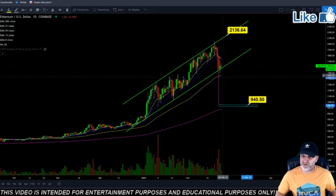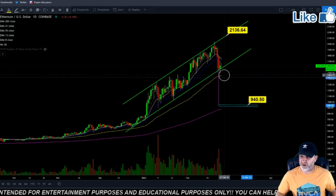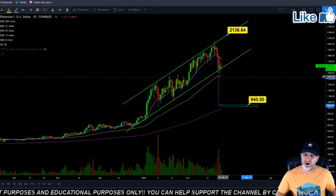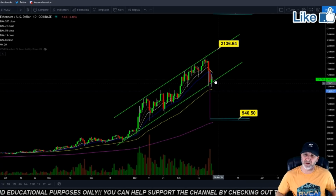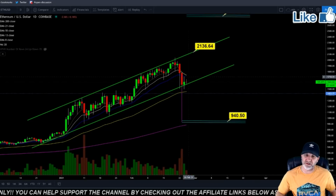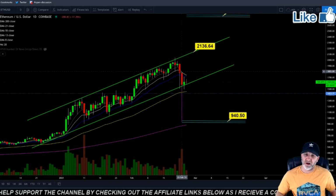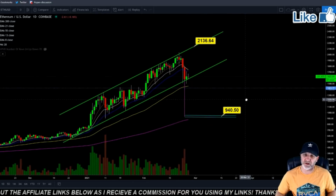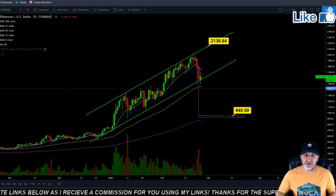And the area to watch for Ethereum to confirm it's going to go lower is a break back below about the 1460. An open and close of a daily below there would be ugly. As you can see, it's just getting squeezed in the EMAs here. The 8, the 13, and the 21 are turning bearish. The 8 wants to cross 21 now. That will be pretty bearish if that happens. So be cautious. Be careful.